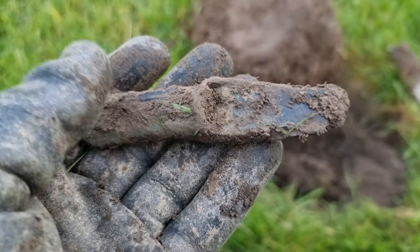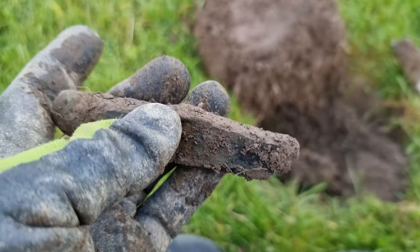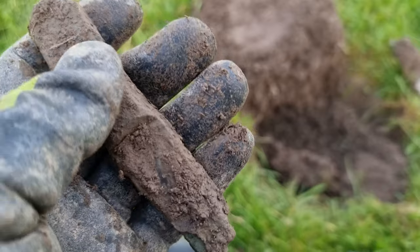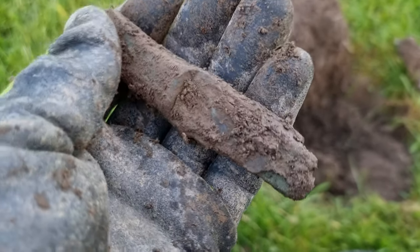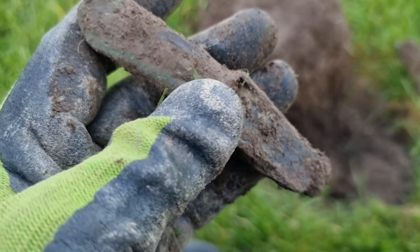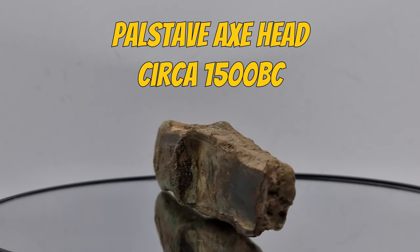I'm gonna have to get more info on that one because I am not sure. If it is, it's my very, very first one. But no, my luck though, it'll just turn out to be rubbish. But I'll let you know on the screen.